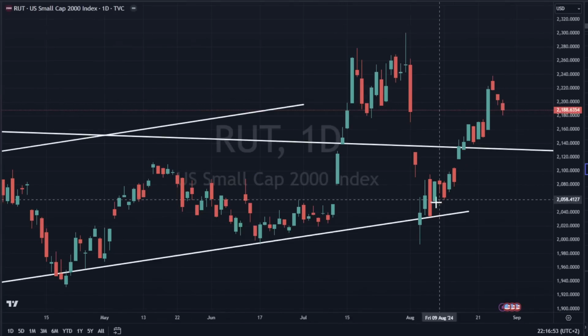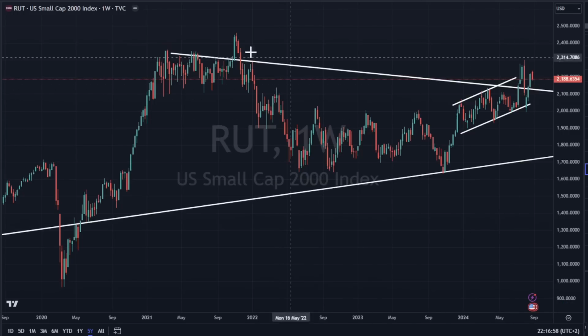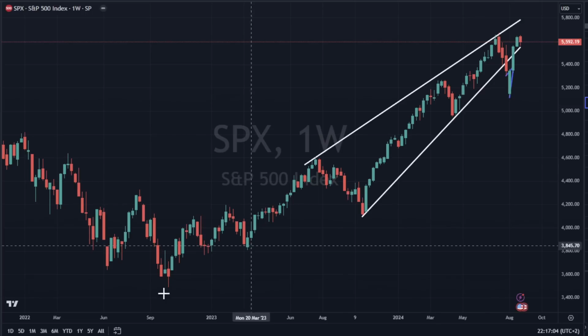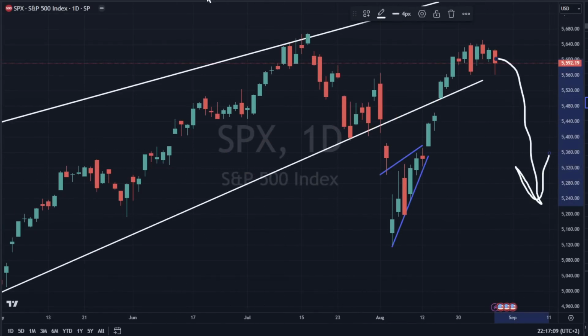Russell 2000 is down a little bit. It looks okay. They're not big selling pressure candlesticks. We're still above support here. So we might bounce around a little bit before heading on higher, potentially. S&P 500, we are getting some selling pressure here, and I want to see if this thing rolls over. That's what I'm waiting for.